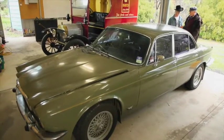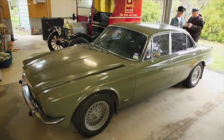So the myth about Jags, you have to have two Jags if you want to be a Jag lover, because one's usually in the shop. The ones that came out here and were assembled in New Zealand, they were a bit dodgy. Bit dodgy. But this has been terrific.